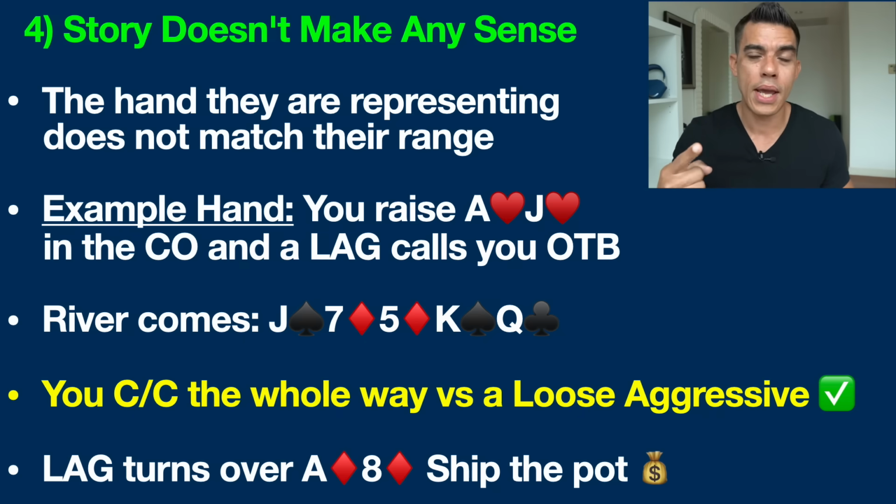So a lot of Broadway hands, a lot of suited connectors, suited aces, anything sort of speculative, middle pairs, baby pairs, stuff like that. I expect them to re-raise us most of the time with the premium part of their range, meaning ace king, pocket aces, pocket kings, pocket queens, and so on. So that's the range we're putting them on.